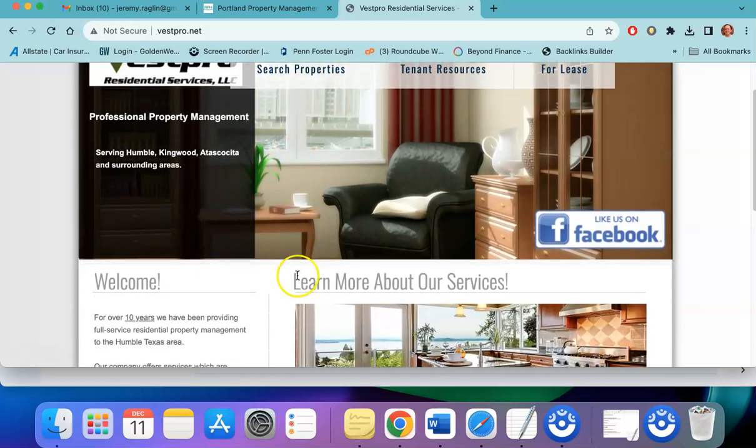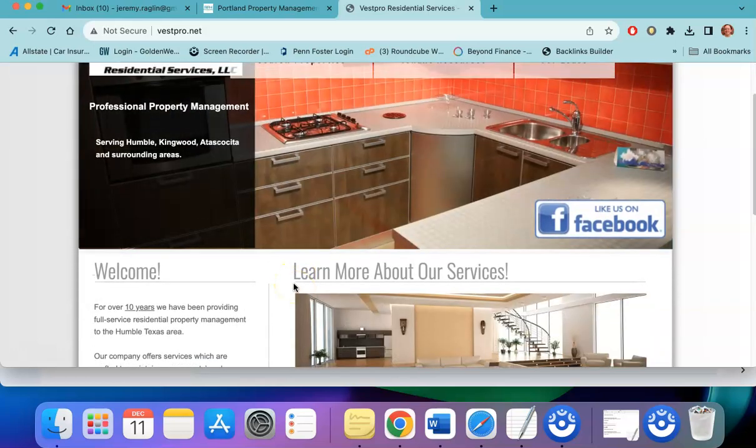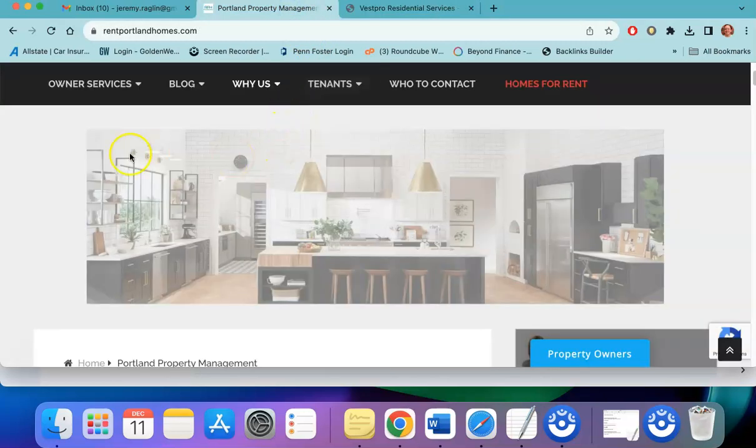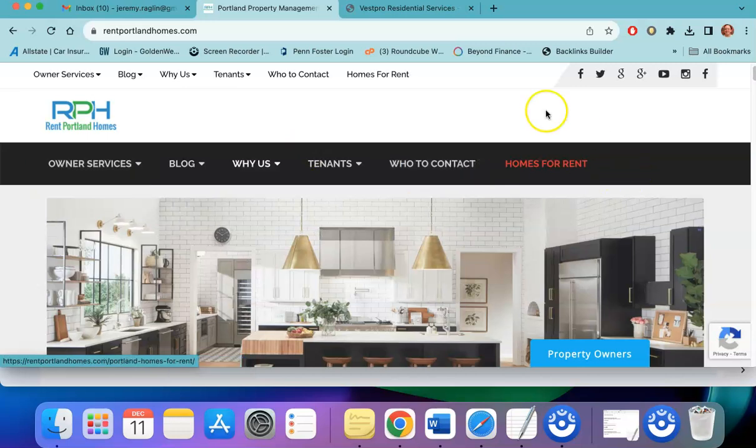Number three, it looks like it's not been updated in quite a while. It looks pretty dated when compared to this website, which looks fresh, looks updated, and it looks current.